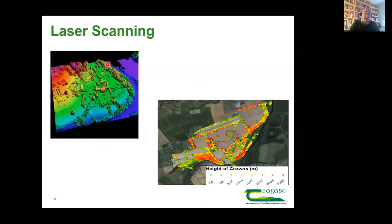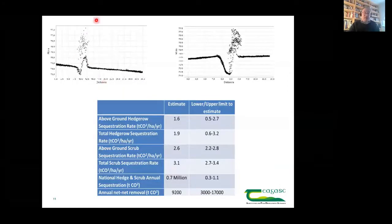So this is the sort of thing that we can get. Literally a 3D model. This is high density, so this is 10 points every square meter. So we get an awful lot of detail. And actually within the structures like hedgerows, what we find is that the laser doesn't bounce off the top of the hedgerow. The laser penetrates the hedgerow. So we get a lot of information about the structure of the hedgerow and the density and what the hedgerow is built on. So here is a virtual cross-section of a hedgerow from one of these laser scans. We can see the bank and the ditch. And here we can see a denser hedgerow.